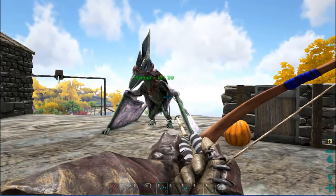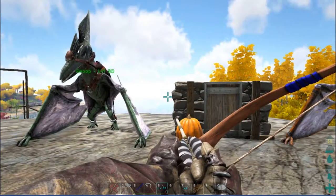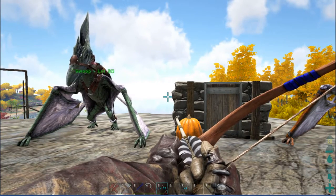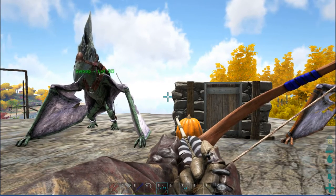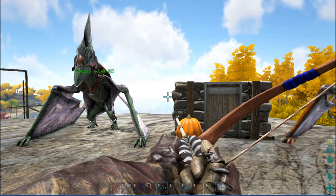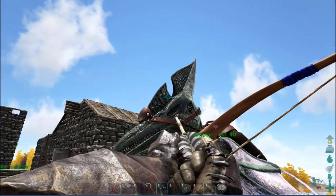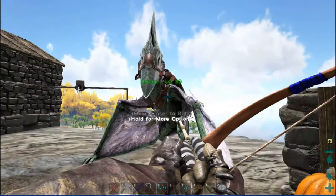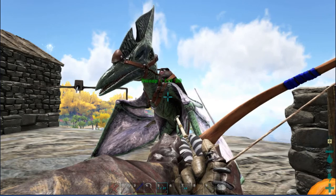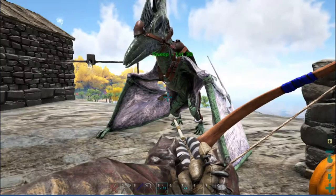So, we know that Pteranodon longiceps was sexually dimorphic. The males looked different than the females. The males were usually larger with elaborate head ornaments. And we see the elaborate head ornaments here. I'd call that pretty elaborate. Females were smaller and lacked the crests.